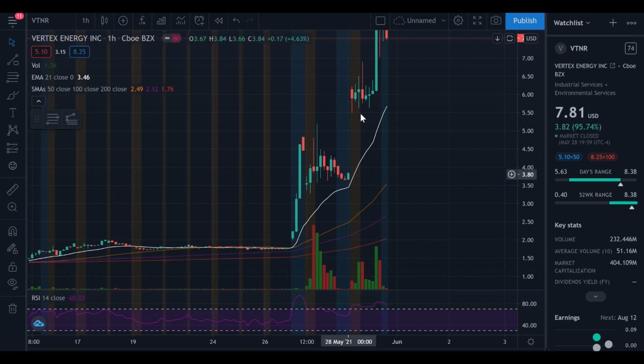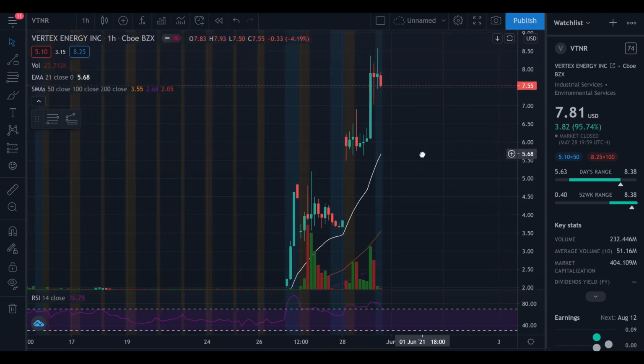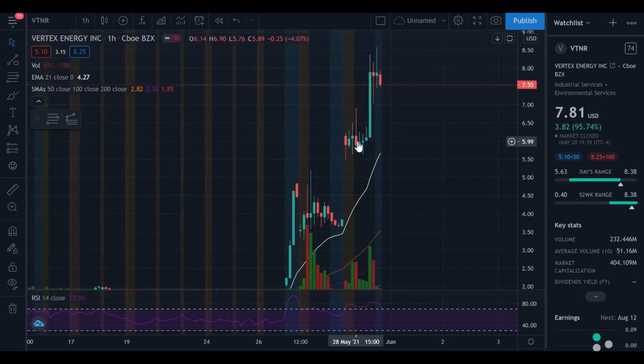This absolutely gapped up. This increase here was due to the purchase of the mobile refinery unit, and then the price was consolidating. And this breakout you see here was due to HC Wainwright analyst Amit Dayal announcing a $25 price target for this stock, and it absolutely increased. Now on the 28th, it just continued climbing higher and higher, and currently the price closed at $7.81 and held at $7.55 in the after hours.